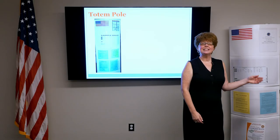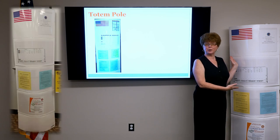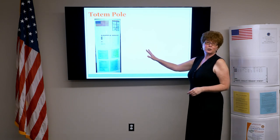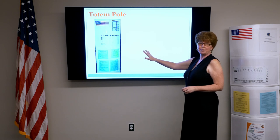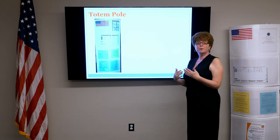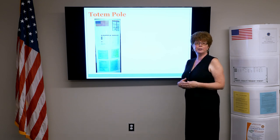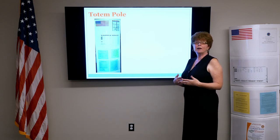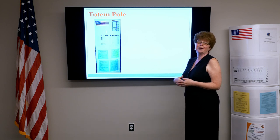The totem pole. This is an example of the totem pole you would find within your polling location. The totem pole is an informational guide for voters. It will have all the information in regard to the ballot and also the sample ballot. You will take that from the gray cart, and we would ask that you please place it between the front door of the polling place and the table where the voters would be signing in. This will allow the voter, while they're in line, to have that information to be able to cast their ballot.